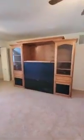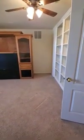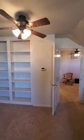So this is right above the garage, and this is a big room. It's about 20 feet from me to that window. You've got a closet there. They've got it set up for like a family room. And then it's probably about 15 feet wide from here to here. And then you can see that we've got built-in bookshelves along there.